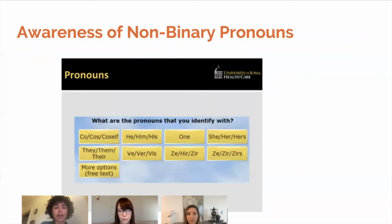I've also included a list of different pronouns that individuals might use and highlighted some non-binary pronouns. So you might have heard they, them, theirs. That's pretty common. We also have zers, which is also another common set of pronouns. And I really encourage you to take the time to practice using these pronouns in sentences day to day.